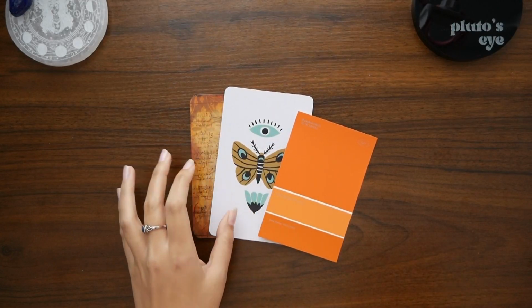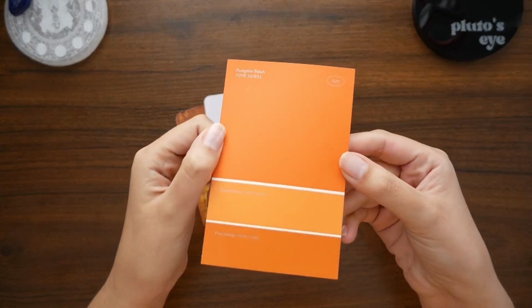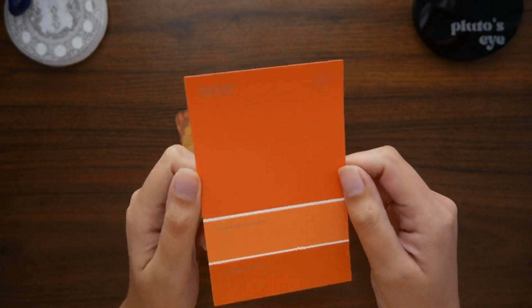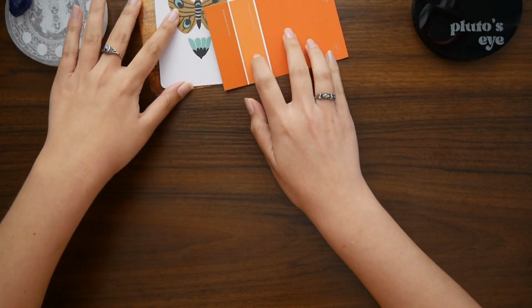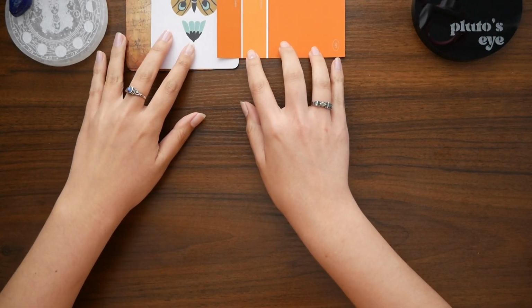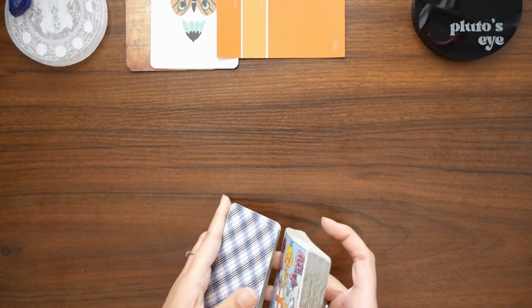Hey, Pile 3. So if you chose these lovely oranges, this is your pile. We are going to set the oracle cards up here for now, and we're going to start off with tarot.